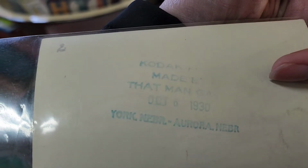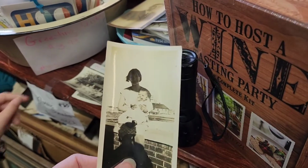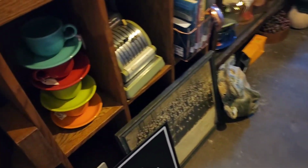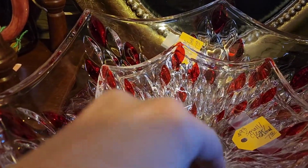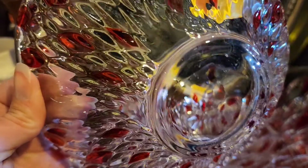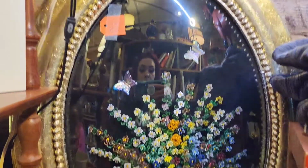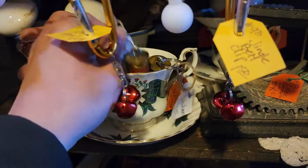This says from 1930, October 6, 1930. Not all of them had the date on it. I like these bowls. They were $7 each for the smaller one and $17.50 for the larger one. No maker on it, so I don't know who they were made by. And I really like this. It's like a beaded piece in a frame. It was $38 for that.